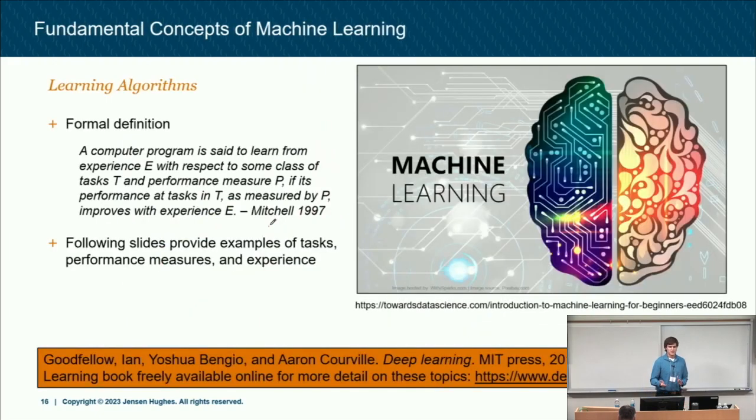All right. So formal definition of machine learning, and we'll talk about these terms a little bit more. A computer program is said to learn from experience with respect to some class of tasks if its performance in these tasks, as measured by whatever metric you're doing, improves with experience. We'll talk about what each of those different terms mean.